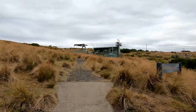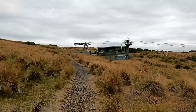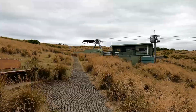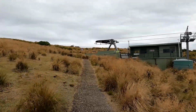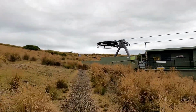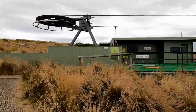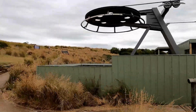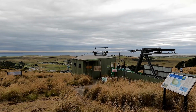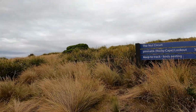We are at least at the top of the chairlift, almost at the top of the hill. Certainly makes you puff when you power up it, but it's only 430 meters, so go hard, get there quick, have a rest. So once you're up here, either walking or via the chairlift, it's just a couple of steps over here to the start of the tracks.